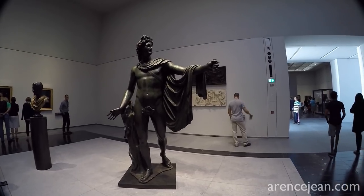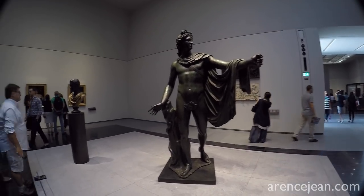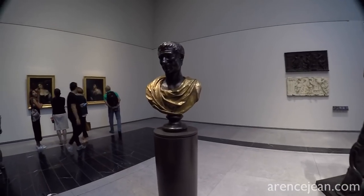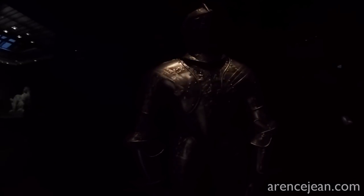Copy of one of the most famous ancient works, the Apollo Belvedere. And beside it is a statue of Augustus Caesar, the first Roman emperor. All over here are filled with armors, swords, even a full Japanese samurai armor, some daggers. And this one over here, little samurai armor.